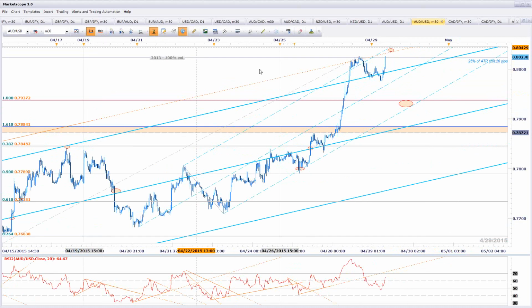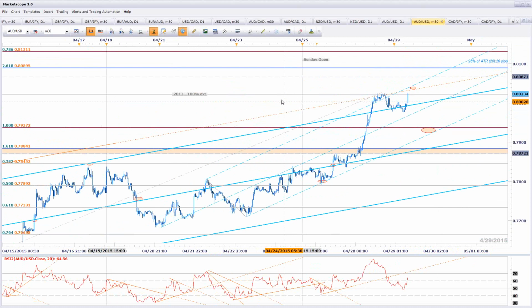All right, so heading into the U.S. session, that's sort of what I'll be looking at. Next topside target, if that does break, you're essentially looking for 80.95, just shy of the 81 handle. And that's going to be the completion of the 2618 extension.